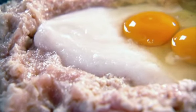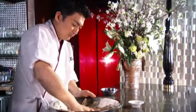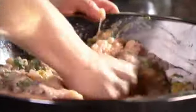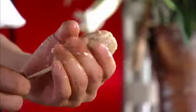To make the tsukune, they start with a bowl of diced chicken, 2 eggs, and yama-imo, which is a variety of Japanese potato. He actually blends the chicken mixture with incredible force and strength, just using his hands until it becomes a homogeneous paste. He grabs some of the mixture and shapes it into a ball, then presses it against what looks like a popsicle stick.